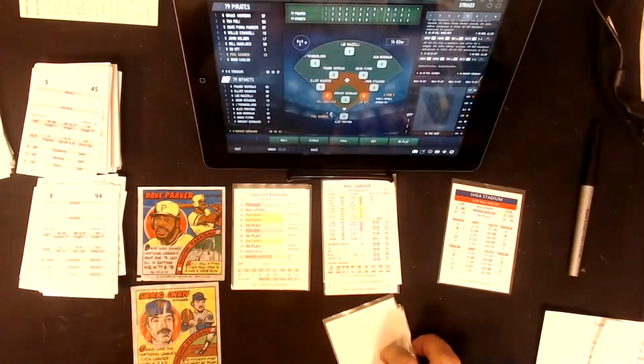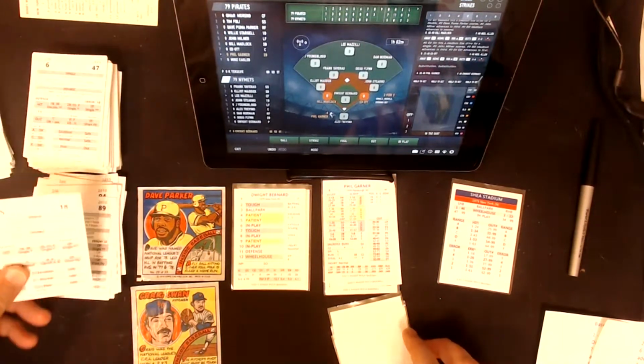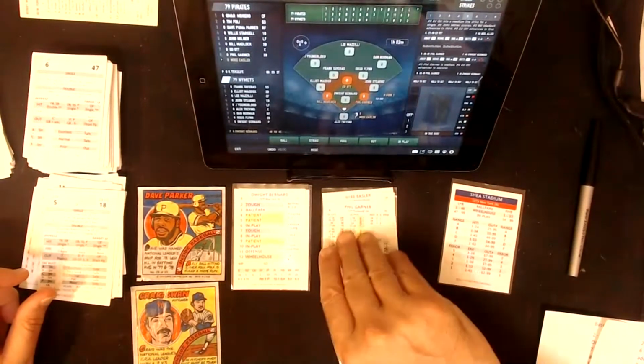So Dwight Bernard is going to pitch to Phil Garner, runners on first and third. The Met infield is in. Score 7-5. It's a 5 patient 18. That's going to be a base on balls. Bases are now loaded. Infield is in for the Mets.